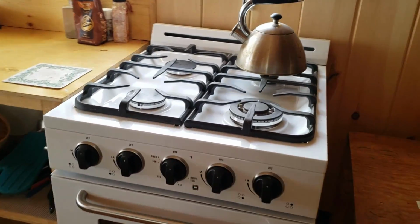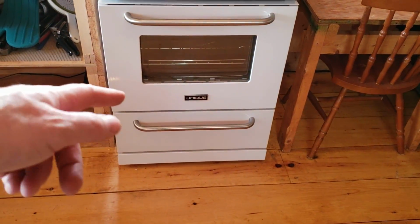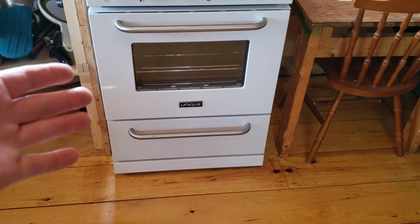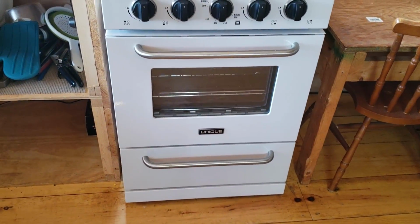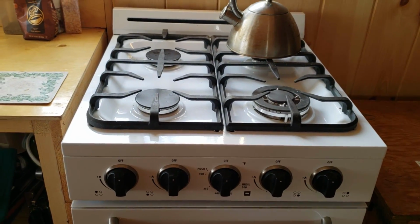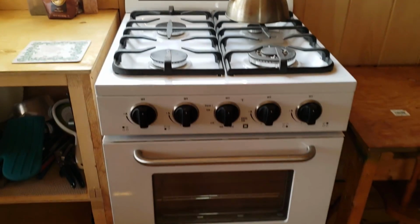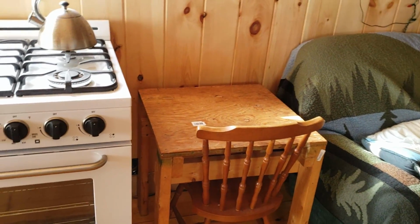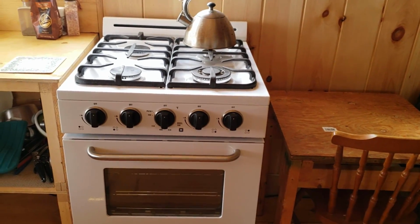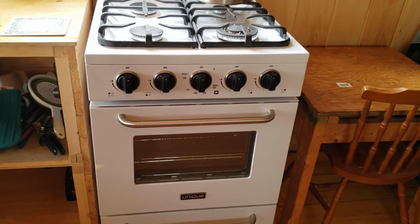All right, over here is my cook stove. This is one of the few things that I did buy. This is made by a company called Unique, and you know what? They make an awesome product. They make off-grid appliances. They also have some really nice solar fridges and so on. Man, I'd love to have one of those and put it right there, but maybe someday. They're quite expensive. But I did want a really nice cook stove, so I did go out and buy one of these.